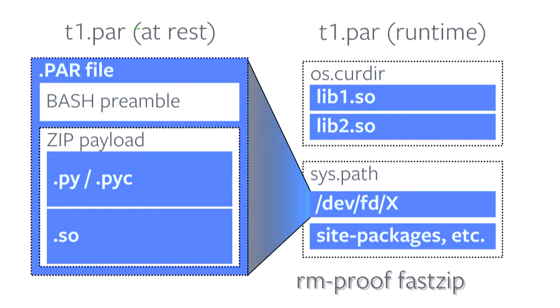So the only real downside of this is that now your tracebacks look crazy. Your tracebacks are /dev/fd/whatever/numpy/numpy.py. And it's not like you can go vim that, because that file doesn't exist, right? But otherwise, it's great.